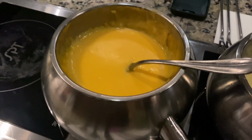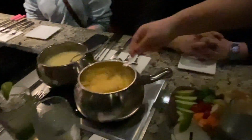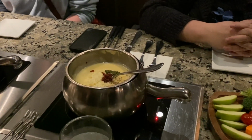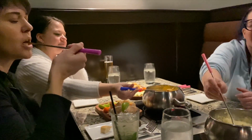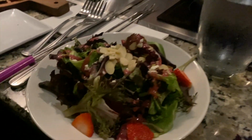Quattro formaggio, bourbon bacon, some Worcestershire sauce, grease, and then some bacon. Quattro here has some parmesan cheese. This was just the first course of cheese and salad.